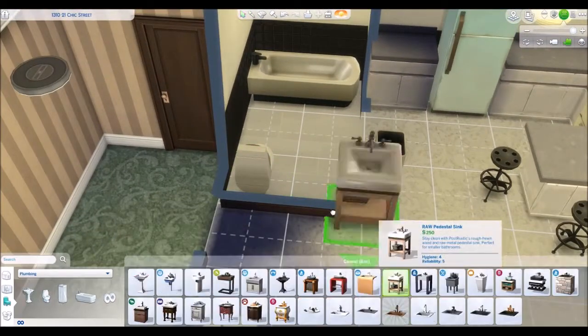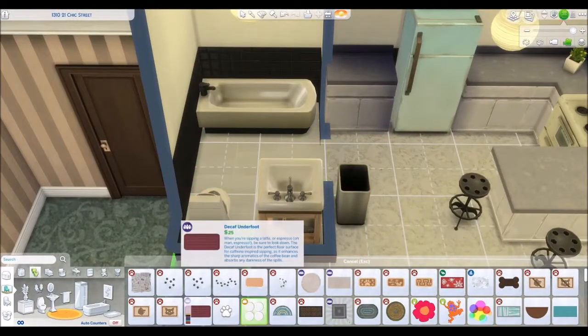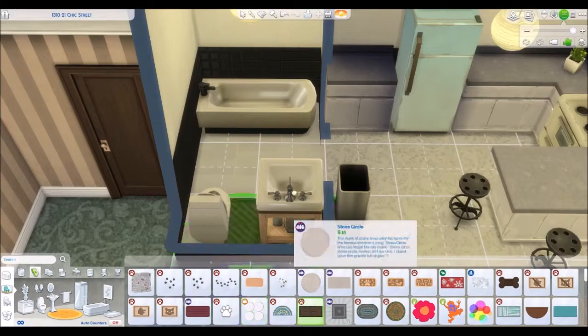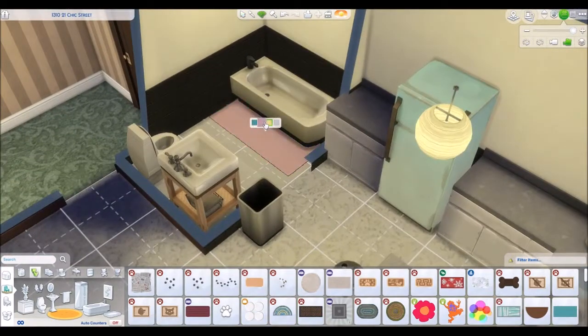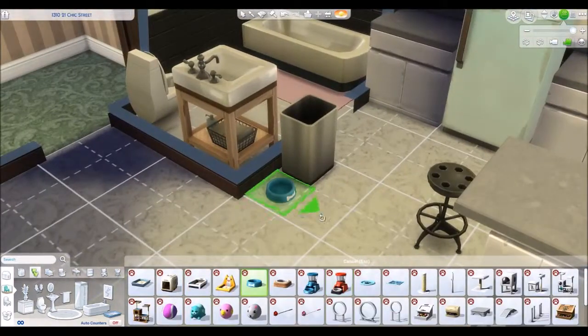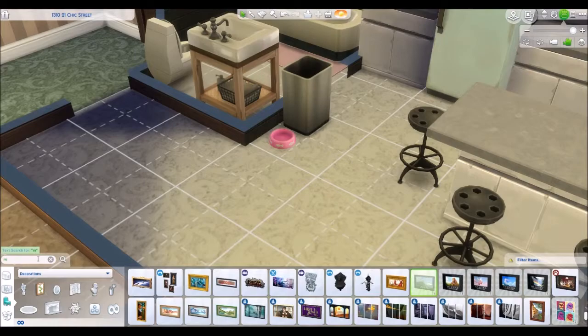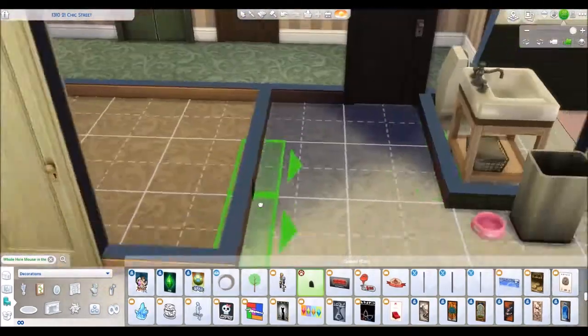And this is where I changed from new to old, because I actually really preferred the kitchenette thing, the kitchen area, like that. So I decided to change it, and I also did it so you can put a pet in there as well. So it's quite sweet and everything.